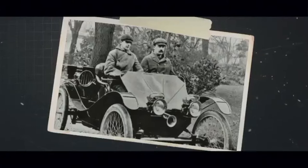Frederick Lanchester came to Coventry in 1909 to work for the Daimler Motor Company of Radford in Coventry. He stayed there as technical designer and consultant for 20 years.